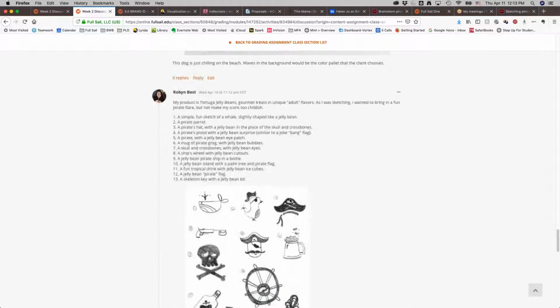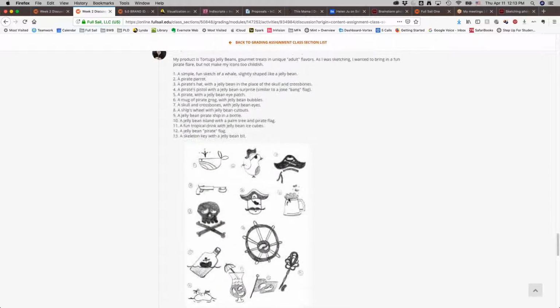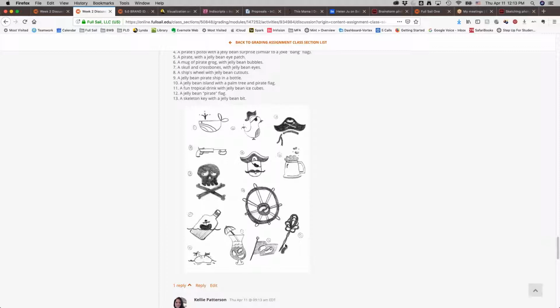All right, Robin, you have Tortuga jelly beans, which is sort of an adult flavored jelly bean, pirate oriented. These are excellent sketches. I'm not sure why you didn't put them in your presentation template, but do that. A lot of these could work. I really like this number 9, it sort of jumps out at me. This stylized whale is really interesting. This is funny, but I don't know if it's an icon. The jelly bean with an eye patch, I like that.